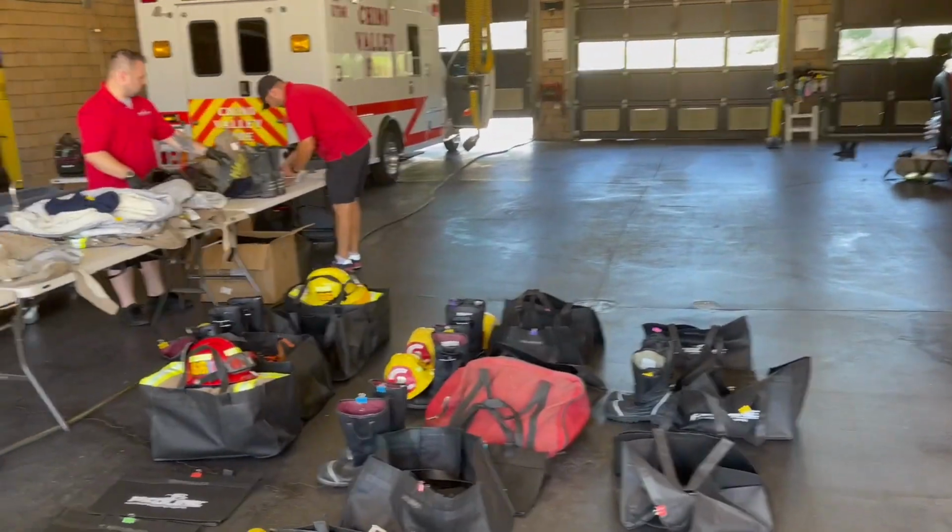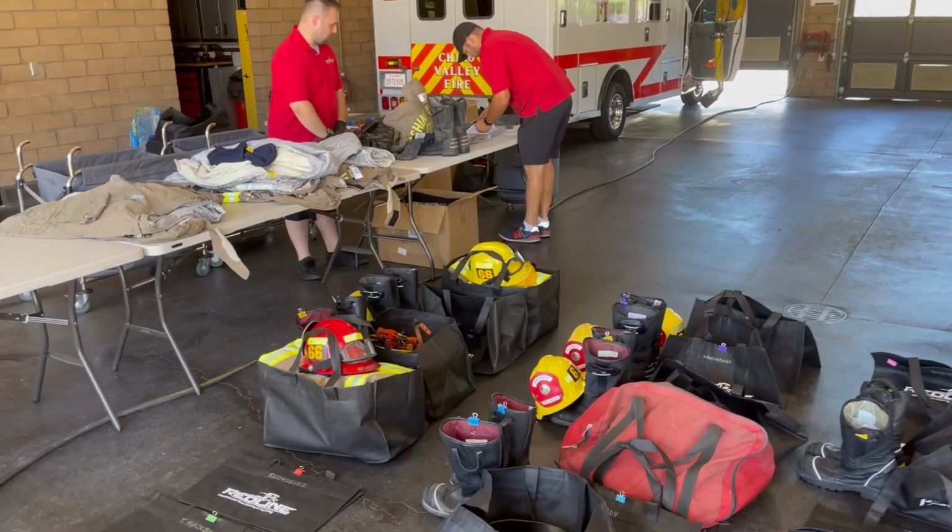The whole reason we're doing this is to reduce the risk of cancer facing our firefighters. So if we can make cleaning more convenient, more easy for guys, and bringing all the equipment right to them and doing all the equipment in the entire station versus some sets, everything here is worthwhile.